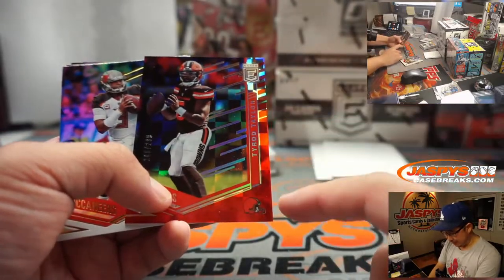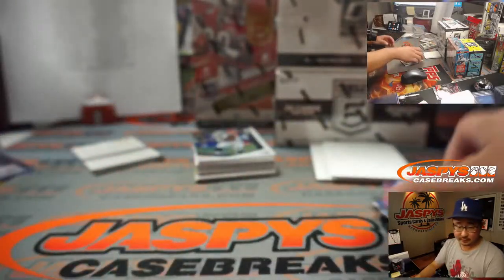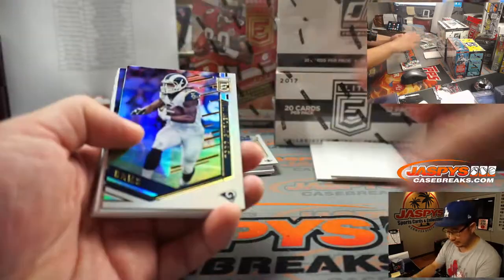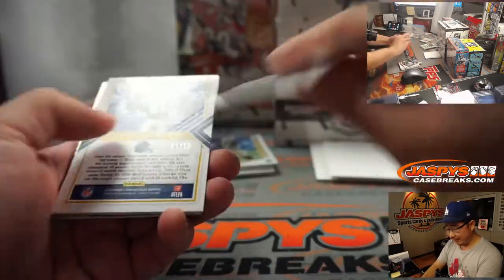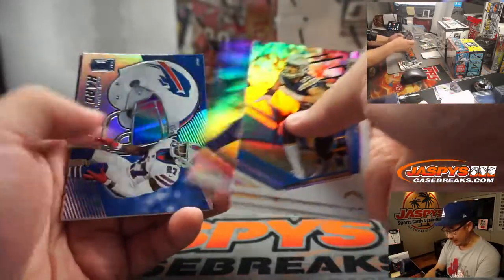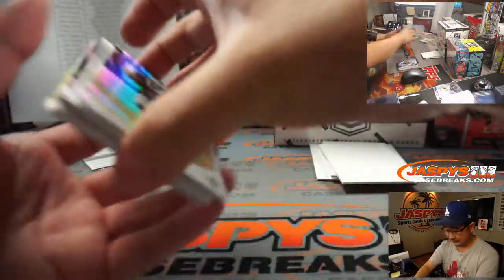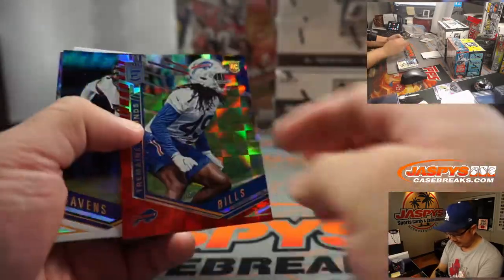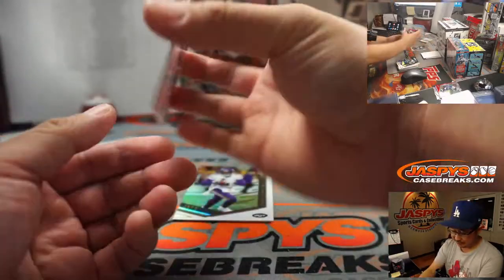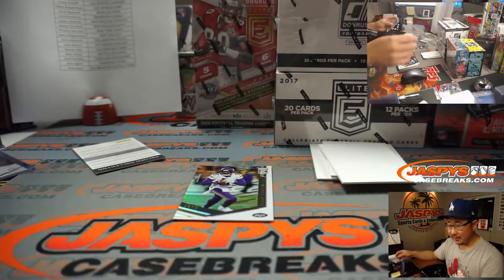There's Tyrod Taylor in his Browns gear to 299. Well, what Sean doesn't know is that in the last 10 games versus Carolina, the Falcons have been 8-2, straight up and against the spread. So even with that coach that got fired, they still were able to go 8-2 against the Panthers in their last 10 games.